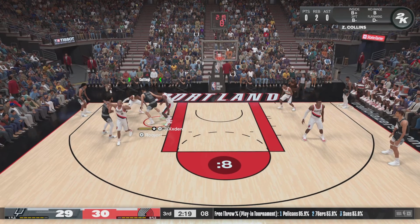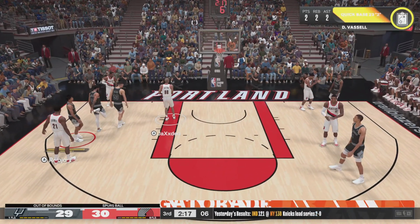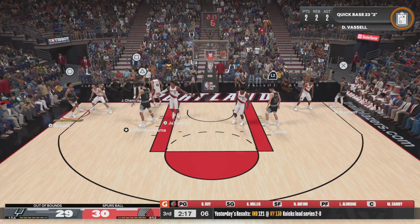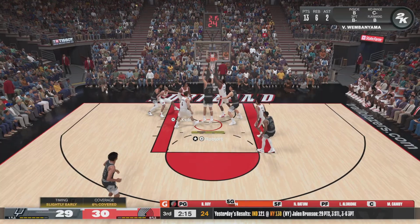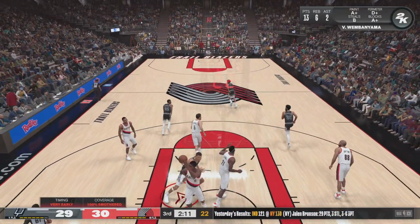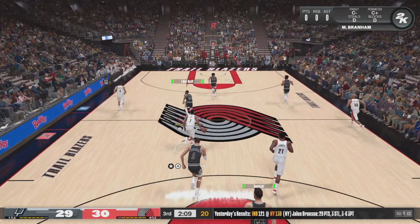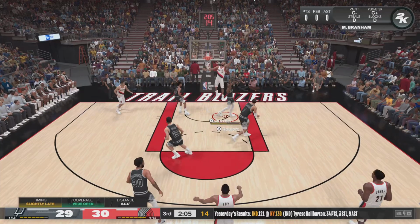Here's Champagne. Still scoreless. And that's out of bounds. San Antonio will retain possession. Here's Wembanyama. Got a piece of it. Collins. And three chances on that possession, but they just couldn't find a way to score. For three, Roy.